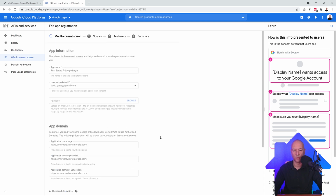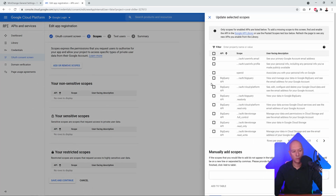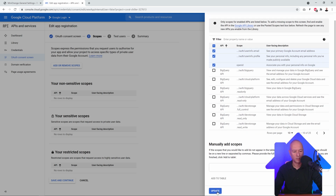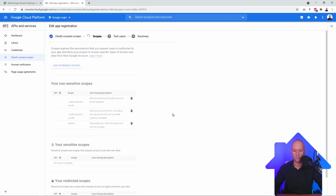Okay, so this is step number 1. So from here, basically, we set the permissions that we're going to request our users to authorize. So we need to click on add or remove scopes, and we're going to tick this one here, OpenID, and then user profile and user email. That's basically it. Okay, so click update and then save and continue.